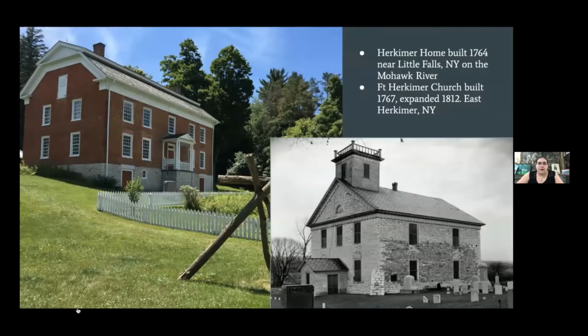You have Herkimer Home, which still stands. That was built by the Herkimer family in 1764. It's still near Little Falls. And we also have Fort Herkimer Church, which was built in 1767 and expanded in 1812.